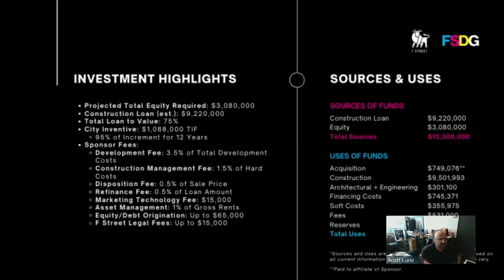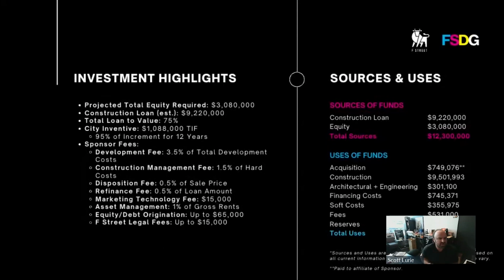Investment highlights for the project. The project total equity requirement is a little over $3,080,000. We have a construction loan of $9.220 million. We've already secured the loan with Fox Valley Bank. They're a new lender to us. I'm very excited to work with them, and we are excited to work together to build these amazing 28 townhome units. We do have a loan to value of 75% and the city incentive of $1,088,000 in TIF, which gives us 95% of the increment for a period of 12 years.